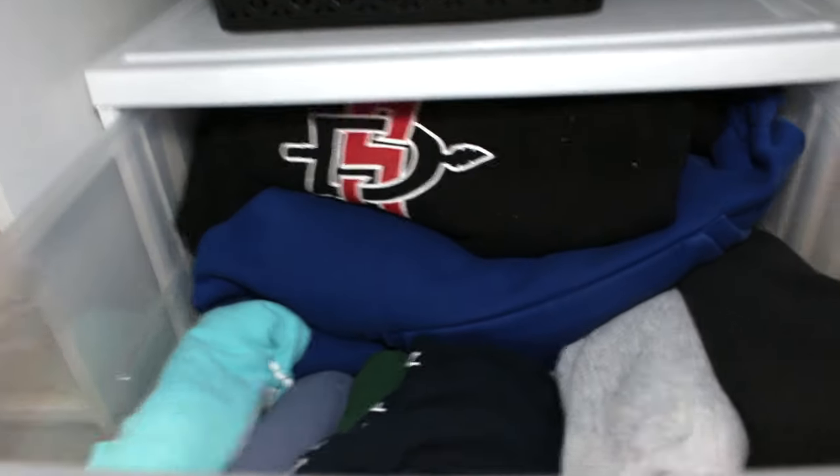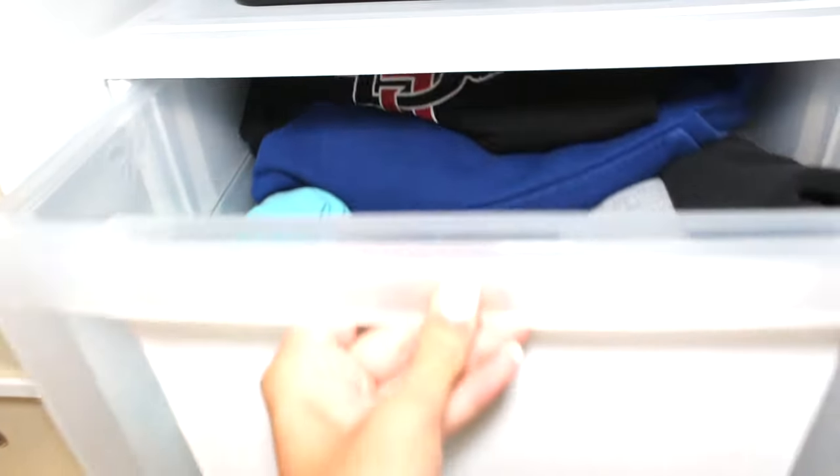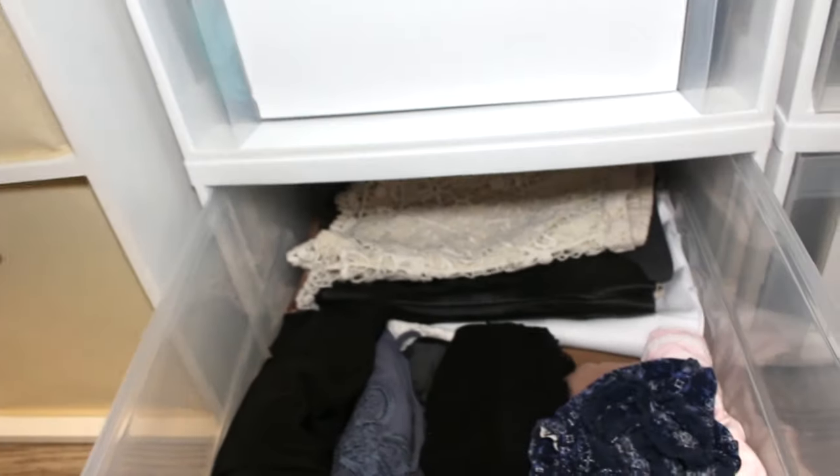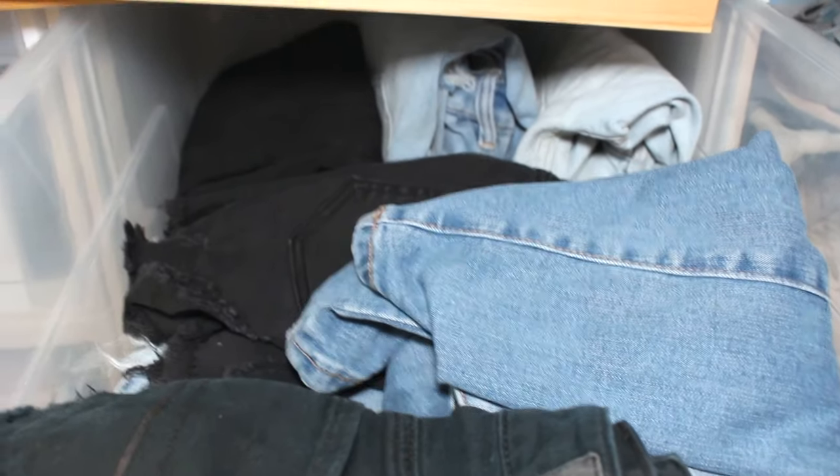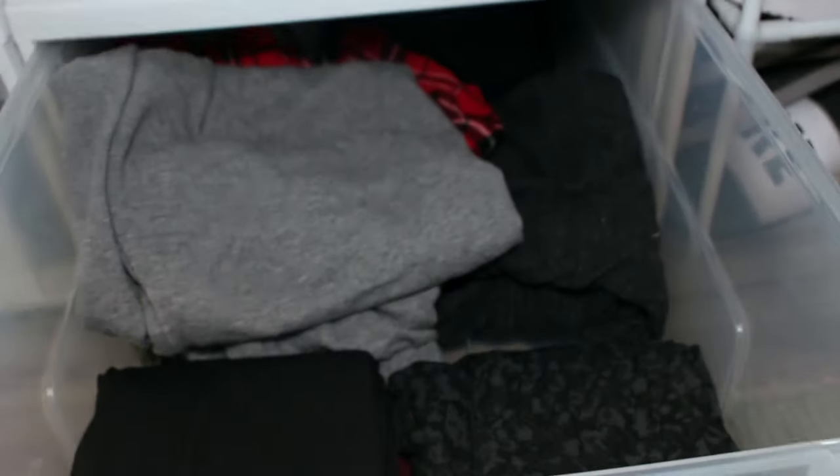This first drawer, I just have my t-shirts and my hoodies. Below that one, I have my skirts, my flowy shorts, and my athletic shorts slash some tank tops. In this drawer, I have my jean shorts and my jeans. Then in the last one, I have my leggings and sweatpants and just some comfy pajama pants.